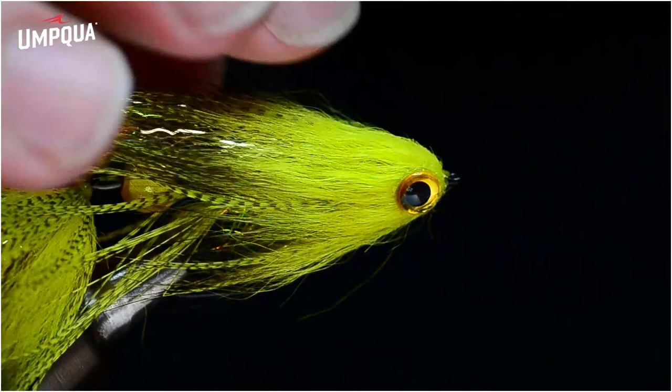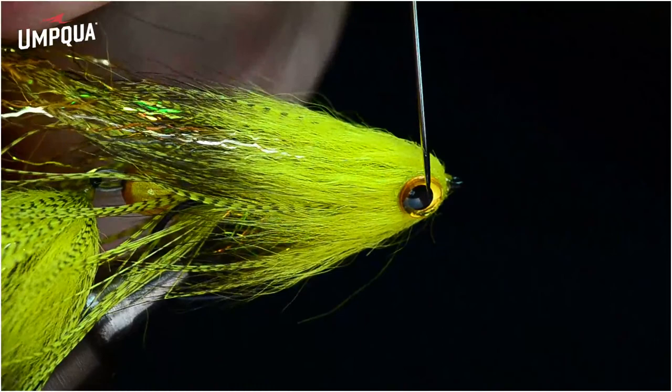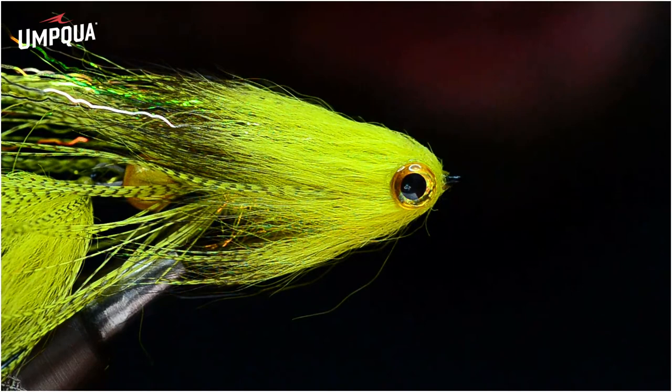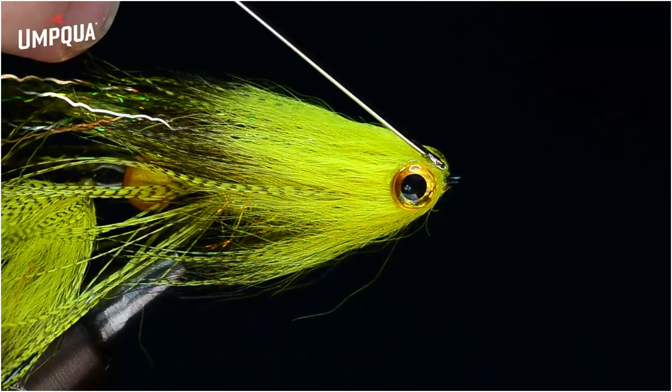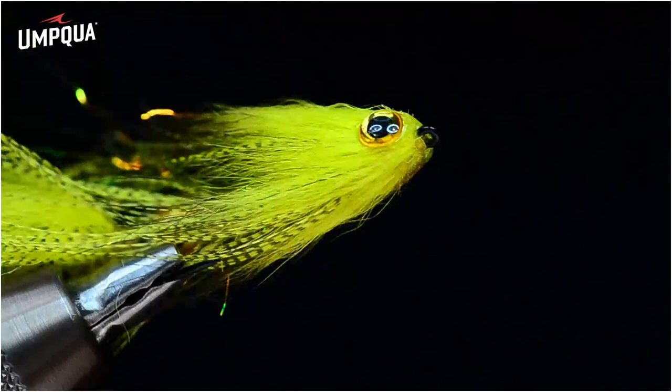Now what I want to do here is build a bit of a mask up here around the front of the head. So the resin mask is going to come from the hook eye or the thread head up about halfway up the eyes. So I'm not going to cover the eyes, I'm going to cover just the front half of the eyes. And again, I usually do this in my hand, but I'm trying to get it so that you can see it. So hopefully I won't screw it up too bad. But I'm going to take a glob of that resin and put it on my needle and sort of smooth it from eye to eye across the top of the fly. And it'll start to sink into the fur there, which is good. That's sort of what we're shooting for.